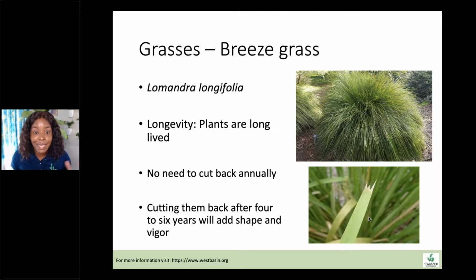Many of these plants, especially these ornamental horticultural plants, have been bred and they've evolved basically to be maintained. So it is important that we do maintain them, not just leave them there, because they kind of need that boost of the old blades to be cut off and to push out new blades, and that helps them stay looking how they're supposed to look.